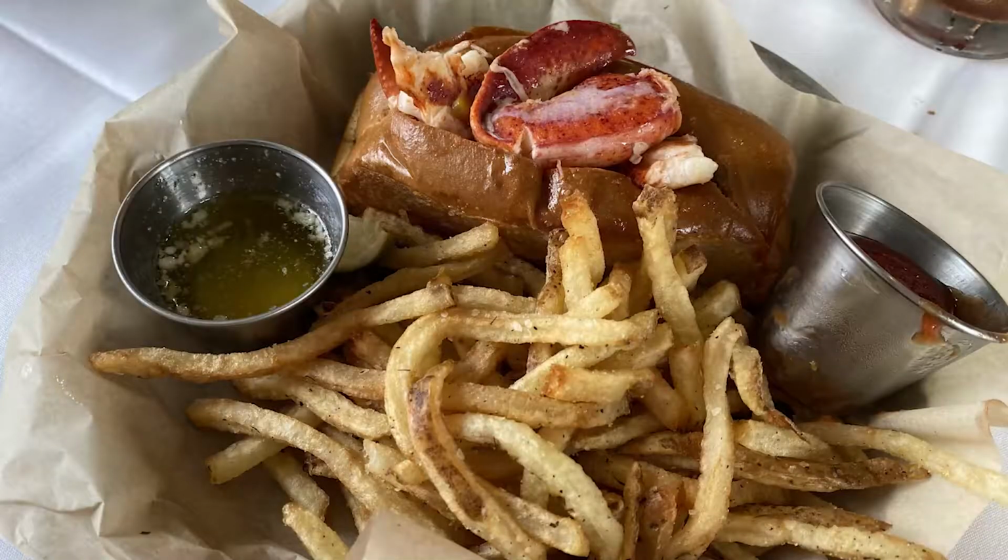Yes, I had heard about the lobster roll. Now, let me preface this with I am not from the Northeast. I am not from New England. So for all of you out there who are very schooled in lobster rolls, please don't at me. Okay, I'm doing the best I can. And I know good seafood because I'm from South Louisiana, but lobster rolls are not really in my wheelhouse.